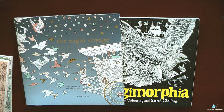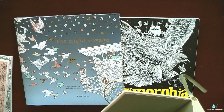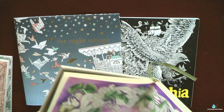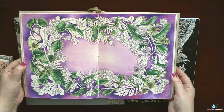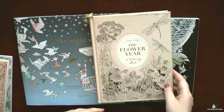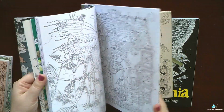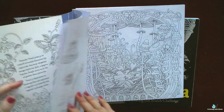Night Voyage is another of my books where I really love to do creative Neocolor backgrounds. This psychedelic picture is almost finished. I also did a background in Flower Year. I colored everything here with Polychromos and again I needed a break after I spent so much time on the background.